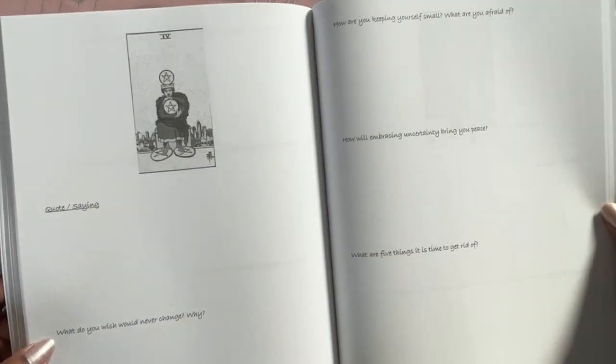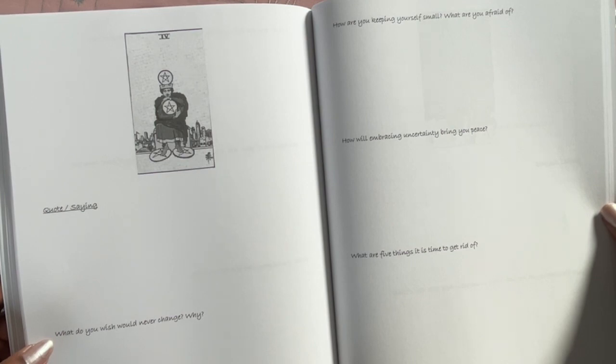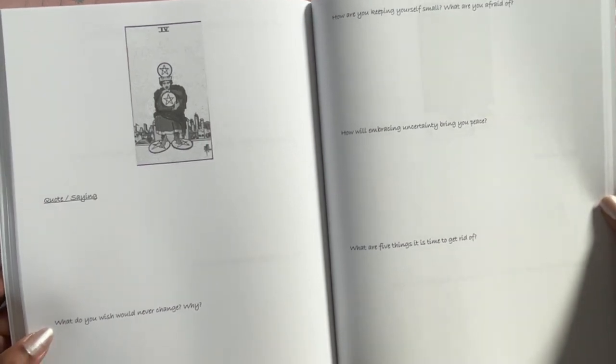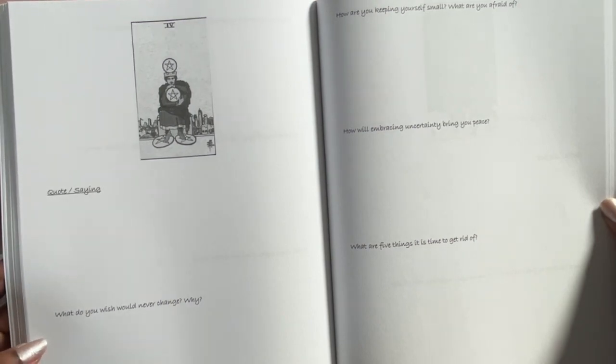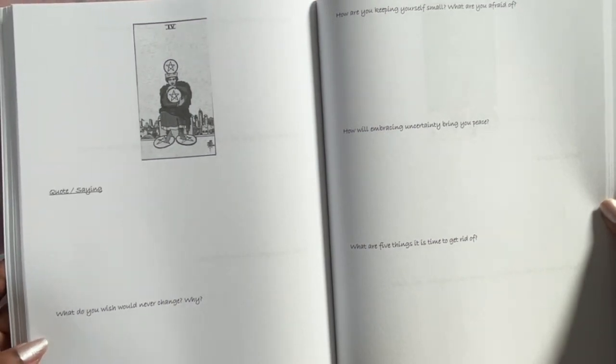And the questions are: what do you wish would never change, and why? How are you keeping yourself small, and what are you afraid of? How will embracing certain uncertainty bring you peace? And then, what are five things it is time to get rid of? I like that one. So yeah, that is tarot journal number one.